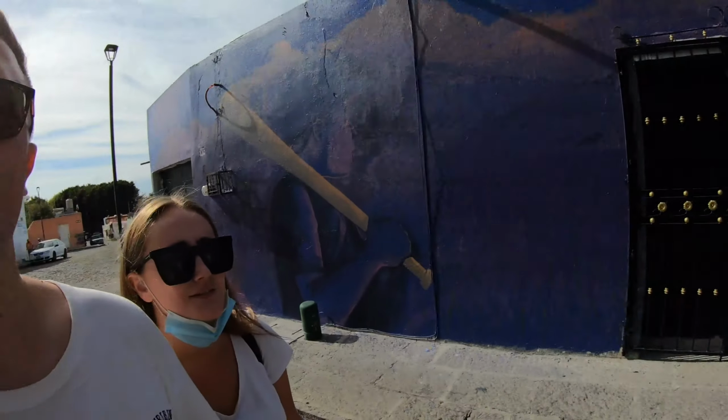And we actually went past the factory on the bus from Mexico City to Puebla yesterday, didn't we? Yeah. And it was massive, wasn't it? It is huge. Goes on for ages. Yeah. But yeah, little factory there. Anyway, some guys doing some paintings up here. Let's go have a look.